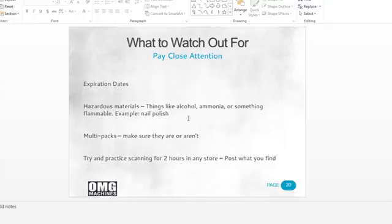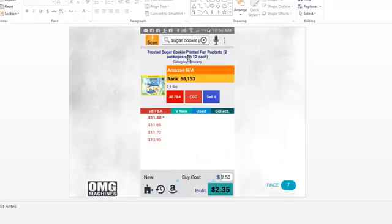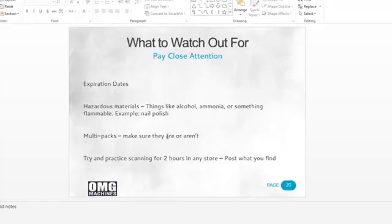The other thing you want to consider is multi-packs. When you scan, go back and look at the Pop-Tart example again. It clearly says 2 packages with 12 each. So they'll state in the title whether they're a 2-pack or a single pack. Be aware that some products will be multi-packs and you'll think, oh wow, this sells for a lot of money, but you don't realize that it's actually a multi-pack.